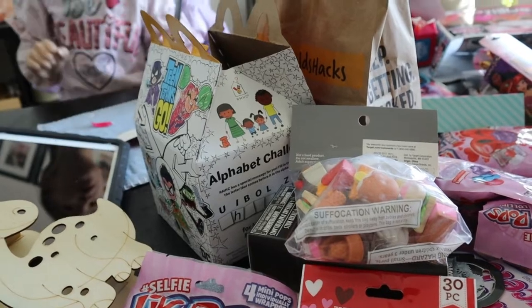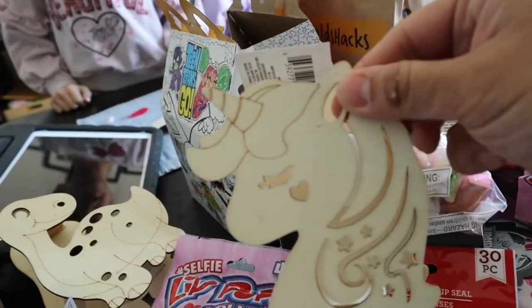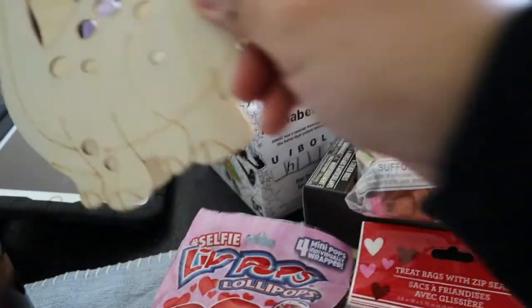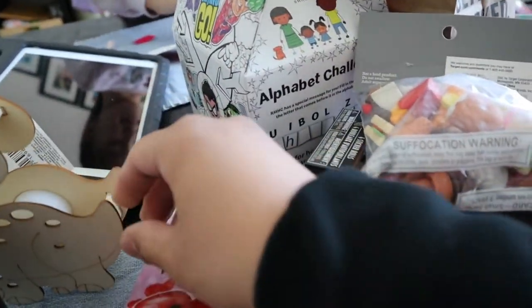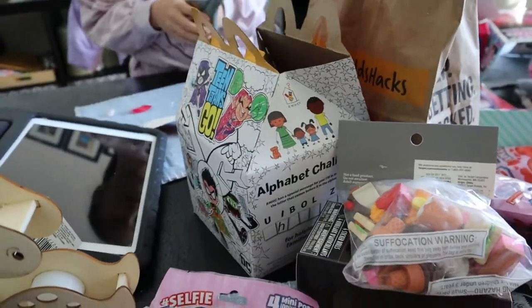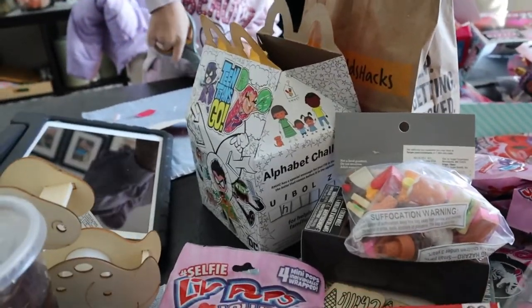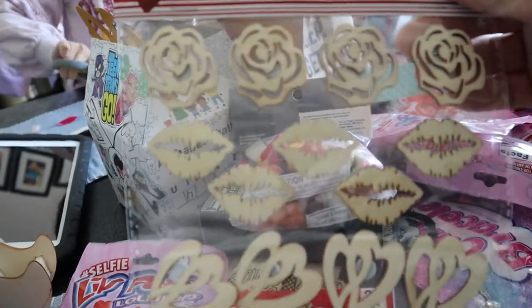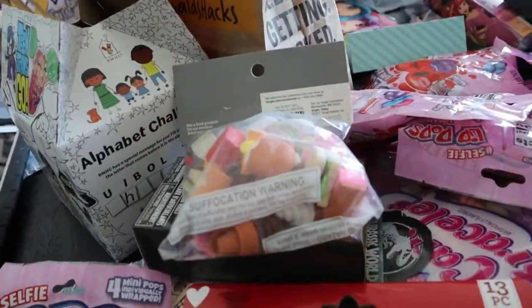Woo-hoo! For the classmates, and then we'll label it with their name. And when Riley got this, she's going to paint this later. That's for her, and this is for Bubba. Yahoo! Little dinosaur for Clyde. And that's about it. I got this double-sided tape as well. Oh yeah, this is the other one. So we'll put one each in a bag. I'm lost. Okay.